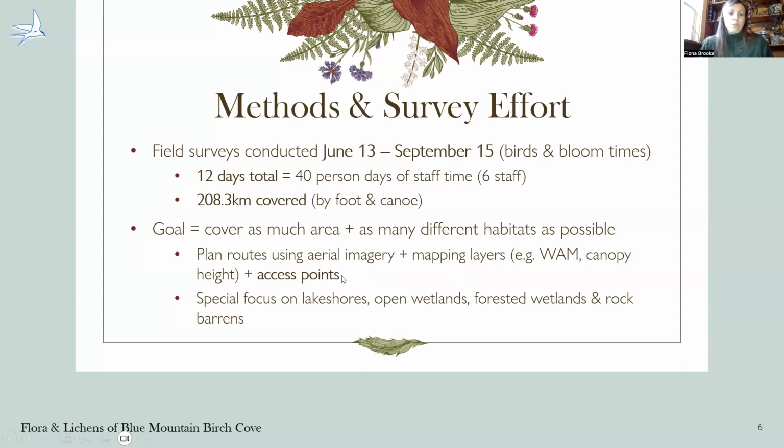And of course, we also had to plan routes according to where we could actually get into the area. And Blue Mountain Birch Cove is not the easiest place to access. So yeah, one canoe day involved parking on the side of a highway and scrambling down a pretty steep embankment with a 17-foot canoe. So that was interesting, but we did it. And we also wanted to put a special focus on lake shores, open wetlands, forested wetlands, and rock barrens. And that was, again, to capture as many different ecosystems and get as much biological diversity as we could.